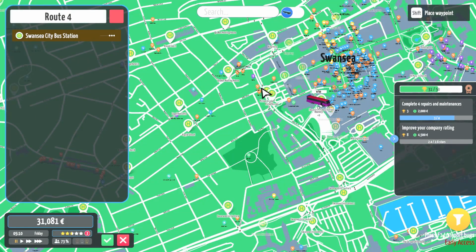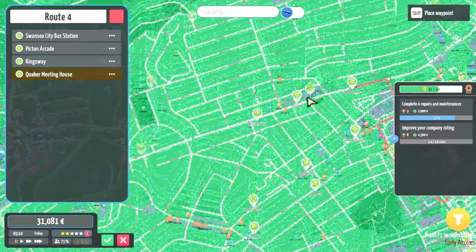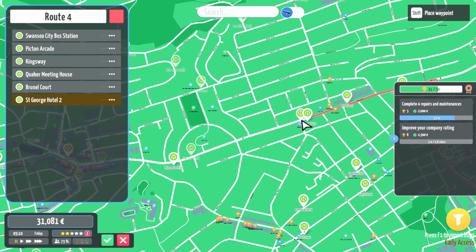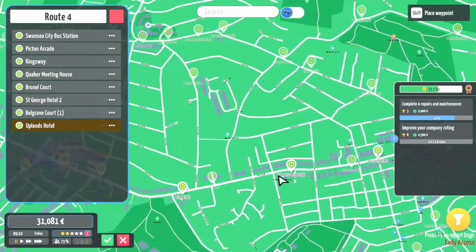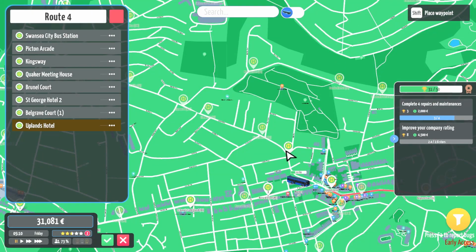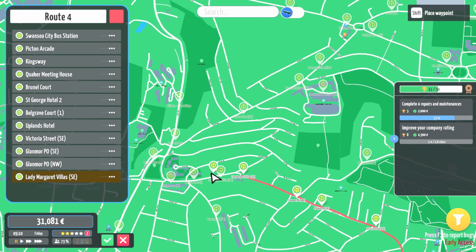Typically starting in that same place, running out through Picton Arcade, Kingsways, Queen's Marketing House, and then along this, whoop, I've done that wrong, haven't I? We'll delete that one, we'll delete that one. There we go, that's more like it. We don't want to be stopping in the middle of nowhere, that would just be useless. Then the Uplands Hotel, and then instead of following this way into this second area, I've had a different thought now. We're actually going to run it up this way through Victoria Street and Glamour PO and so on and so forth.